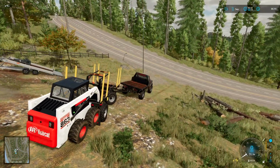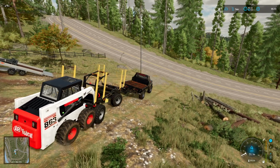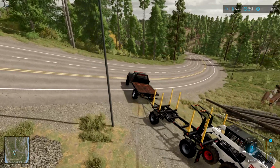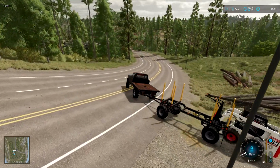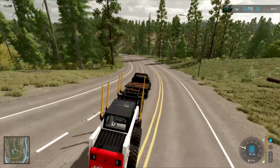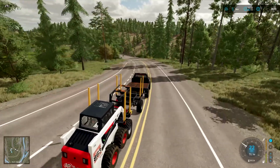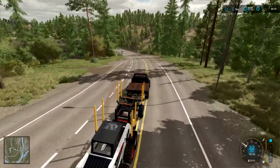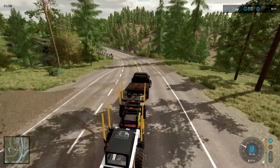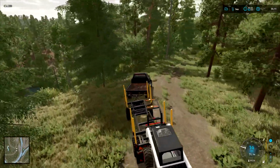Hey Jackson, check out this idea that I had. I don't know how good it's going to work, but check this out. So it doesn't stop very well because the little bobcat keeps pushing it. But look at that. Got the bobcat rolling behind it. Got it attached and rolling. This might work out pretty good. See how well it'll turn here. That's not too bad.